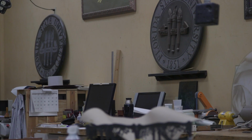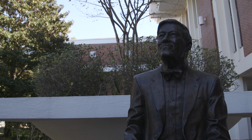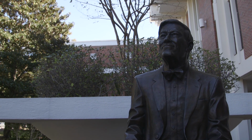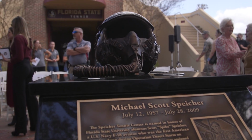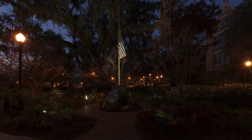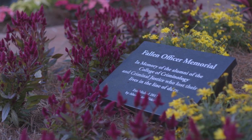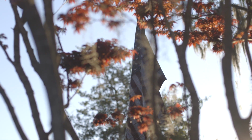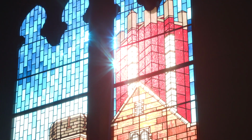It's mind-boggling over 20 years how many things Master Craftsman has done that has truly contributed to the beauty of our campus. All the bronzes of our presidents have been commissioned through Master Craftsman Studio. We have other pieces on campus that honor Scott Spiker over at the tennis complex. We have a piece over at the Epps building that honors all the fallen officers who went through that program, that fine criminology program. We did a piece that honors them. We have architectural accoutrements on campus, and of course the windows in Dodd Hall.